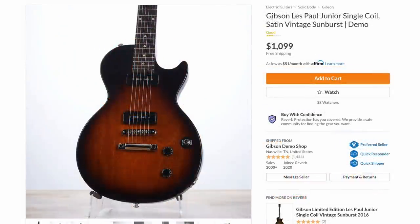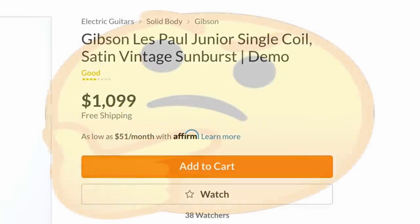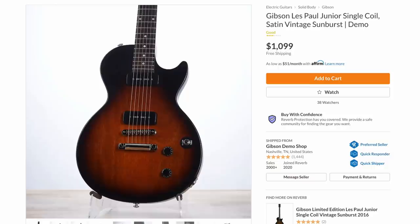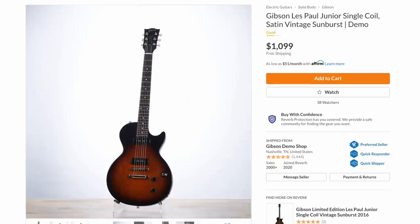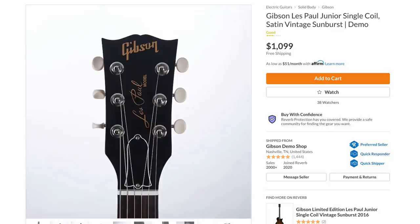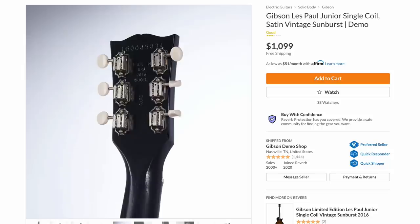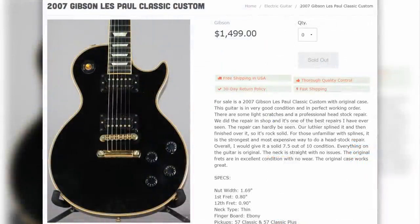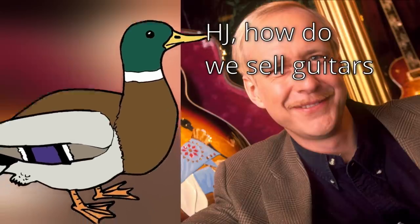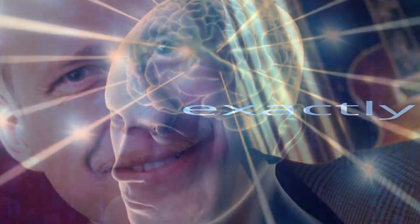And this one I just wanted to share because the title's kind of funny. Gibson Les Paul Jr. Single Coil. You mean a Les Paul Special? That's just how the Henry J era was. There were some very confusingly named things out there, and this is one of those models. Another one that always comes to my head is the Classic Customs and the Custom Classics. Very easy to get those confused. And then sometimes juniors being special spec'd like this.